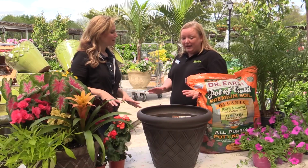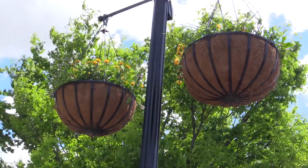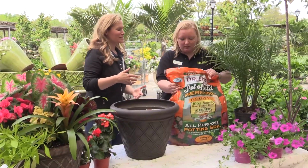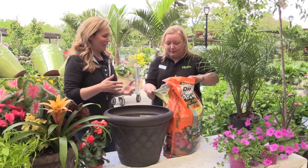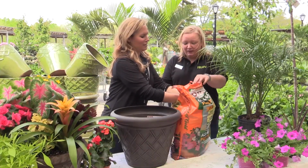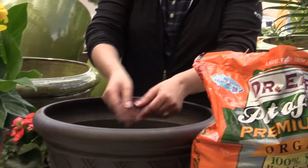Okay, so what activity are we doing here? We are going to create a beautiful summer planter, and I promise you, it's easy and anybody can do it, even you. Okay, so are there worms in here? There are not worms in here, I promise you. So you're going to just take the soil. We'll get you started with a handful or two, and then we'll just dump the whole bag in there. Oh my God. Right? You want to get dirty today.